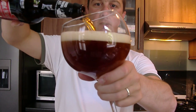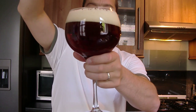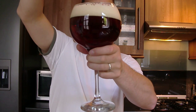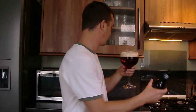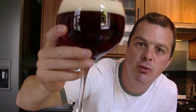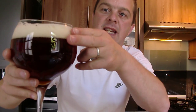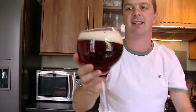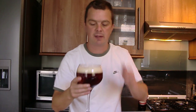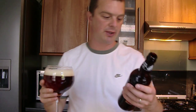Okay, looking like it's got a nice head. Initially, it's got that spark of carbonation, but then it settled down quite nicely. It's like a ruby red colour, and it's a two-finger head. Nice and frothy. Lovely. Okay, let me give you a little read on the back.